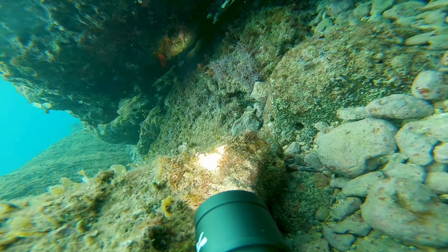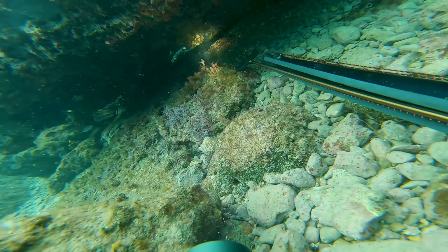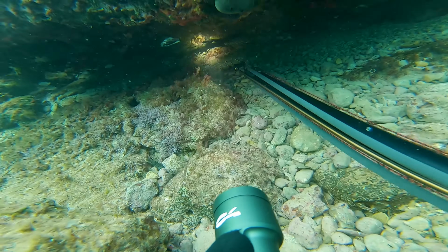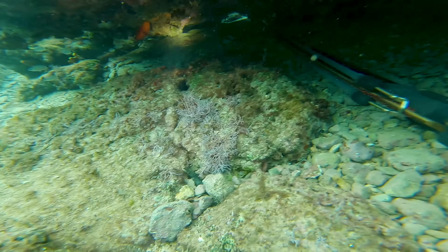Here you can see a black scorpionfish swimming around inside this crack. It was an ideal place to shoot, but at about 200 grams it's still too small to catch in my opinion.